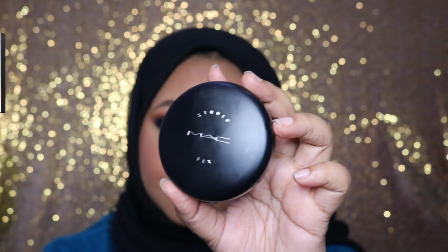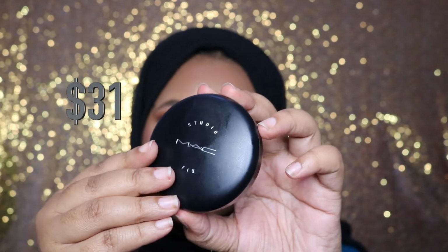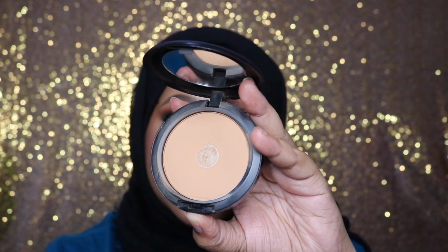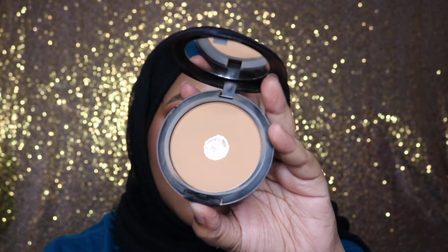Next in line for powders is my favorite everyday makeup. Now if you've watched my previous video, if you haven't, I'll just put it up somewhere up here. You obviously saw me using this powder. I love it for my everyday makeup. It gives like the best, I can say the perfect coverage for a daytime look. This is the MAC Studio Fix Powder Plus Foundation, and as you can see, I've used quite a lot.